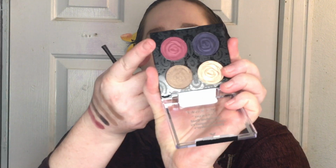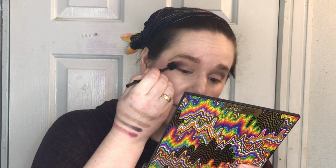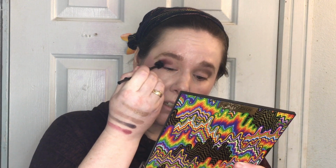I'm gonna grab Secret Garden Rendezvous and use this deep mauve here, and we're just gonna use this brush again, and I'm gonna put that in my outer corner and up into my crease. I am shocked at how good these are. The mattes did not swatch very well. They felt really dry on the brush. They're gorgeous. Okay, I'm gonna switch brushes.